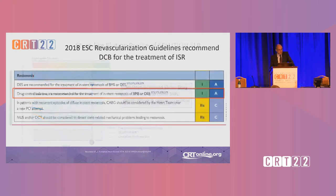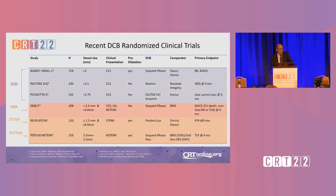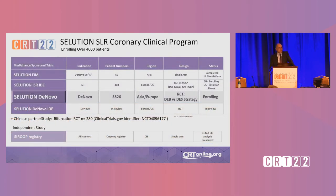The clinical situation now is that in Europe we have a class 1 indication for drug-coated balloons only for in-stent restenosis. But obviously, all current randomized trials with paclitaxel-coated balloons look at de novo lesions in different subsets of patients, including acute coronary syndromes. And from this background, you will understand the clinical program for the SELUTION balloon, which is quite ambitious.